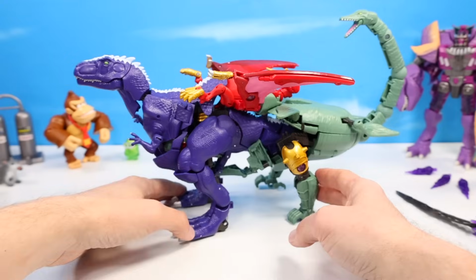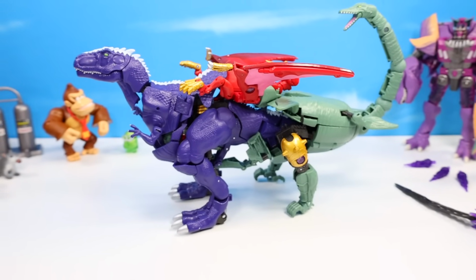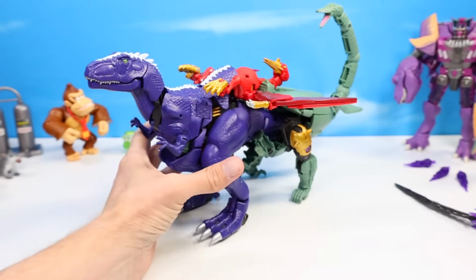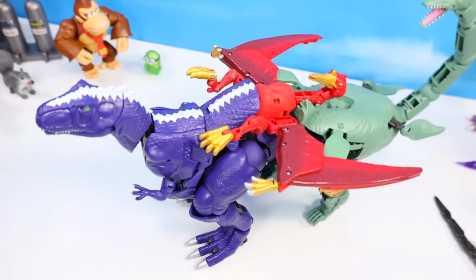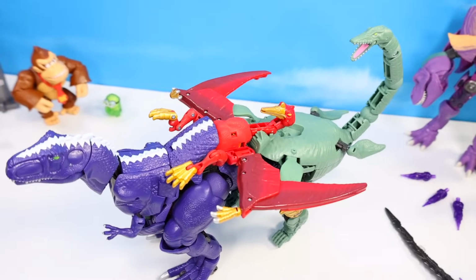Seabiscuit's arms then become the legs, and Seabiscuit's tail becomes the other side of the head. Then for fun, Skysaurus just decides to lay down on the back and ride with him. I'm trying not to laugh right now. I think Skysaurus gets the best setup here, just kind of leans back, goes on for a ride.